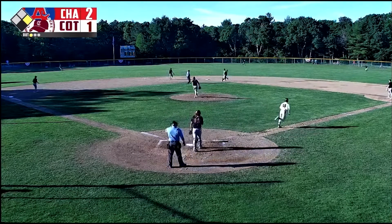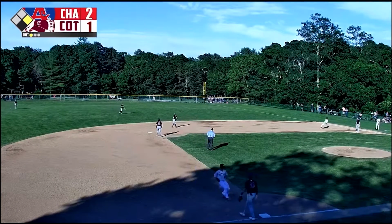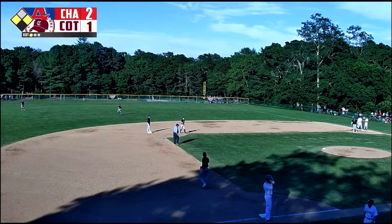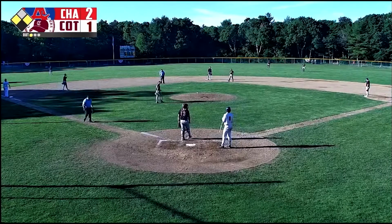Runner goes. Slapped right in the vacant hole at second base. Is a base hit. Cole turns around second, motors to third. He'll be in there standing up. It's the first hit of the day for the Cats. It's a 1-out single for Cade Kern, and it puts runners on the corners for Cotuit. That'll bring C.J. Kafis to the plate now. 1 out here in the 4th.